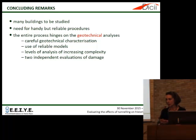So you have to look at building features and history. When you look at these historical buildings, you don't have a design deposited in some office. You have to find out where the foundations are, what is the likely state of the masonry, and so on. You have to have a very good look at geology. You have to talk to the structural engineer. You have to rely very heavily on monitoring. So you have to have a good monitoring plan.